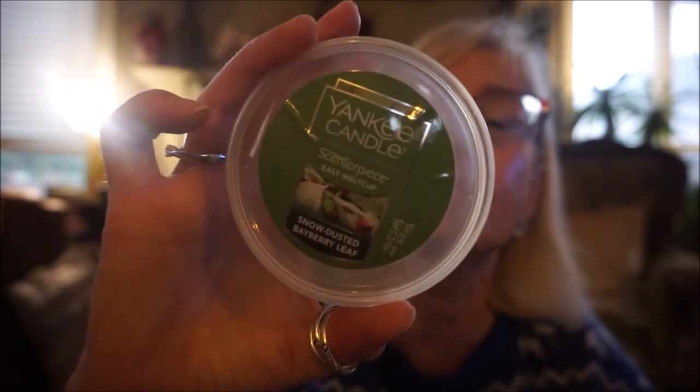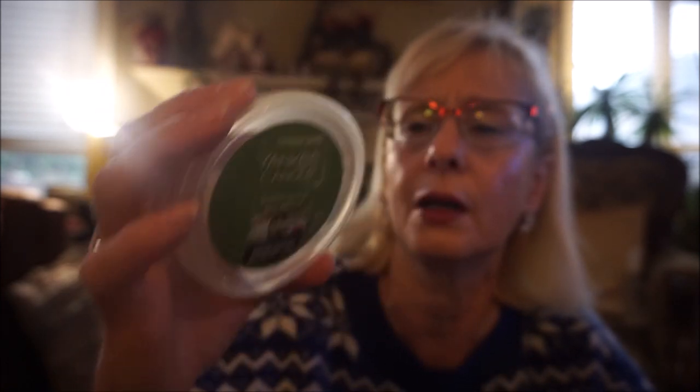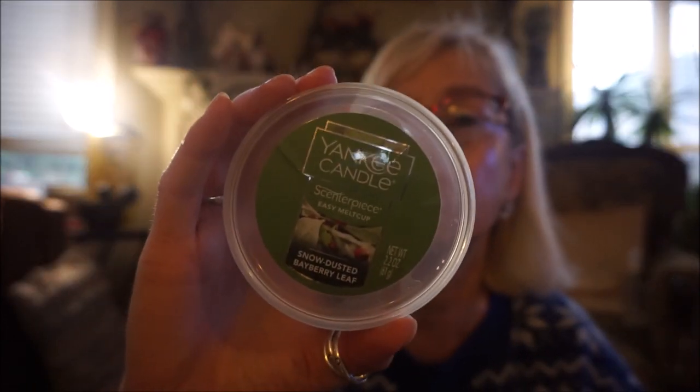It is just a very lovely herbal-type scent. I wish more of the berries came through, but it is just a really lovely scent.